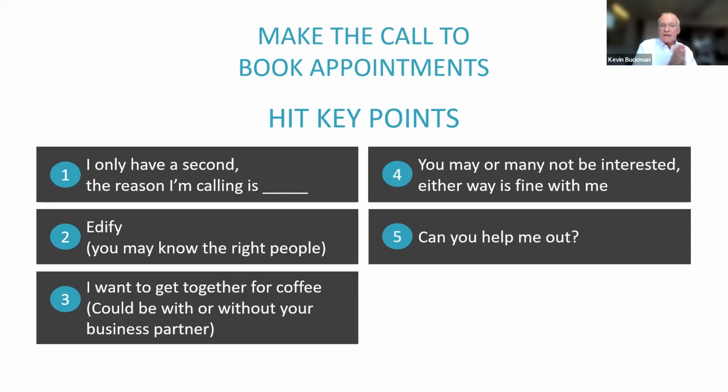And remember this, even if you don't get an appointment to evaluate the business, at least you maybe got an appointment to meet with them to nurture the relationship so that you can get another appointment. Jim Winkler always calls it point of contact to point of contact to point of contact. It may be the third point of contact where they agree to take a look at the business. It may be the first one, but everything is situational.